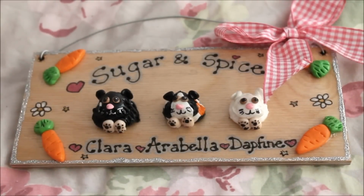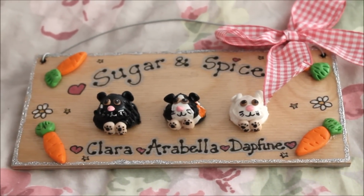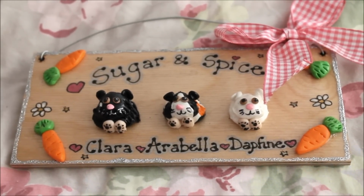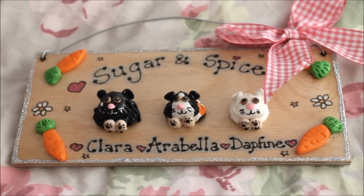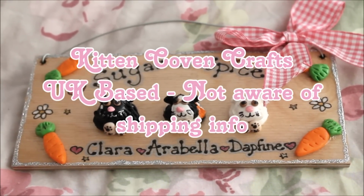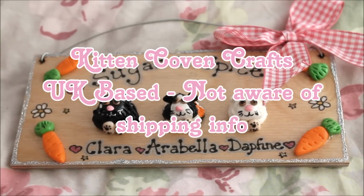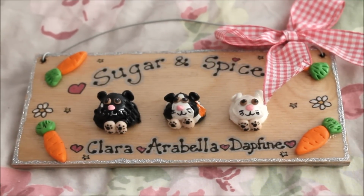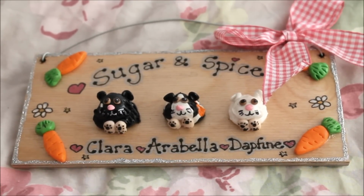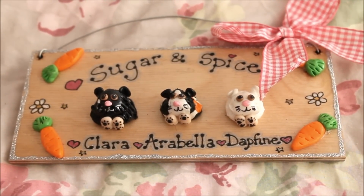So the last item in the miscellaneous category, and also the last item overall, is this beautiful little guinea pig sign plaque thing, which is from Kitten Coven Crafts. This is a shop that I have been supporting for quite a while now, and I bought 3 of these in particular kind of designs. So these are super special little gifts.